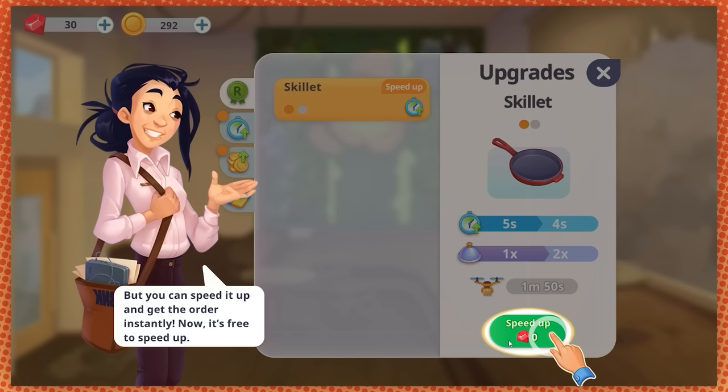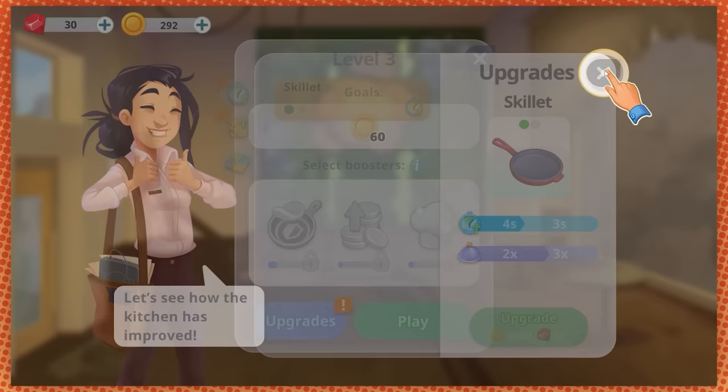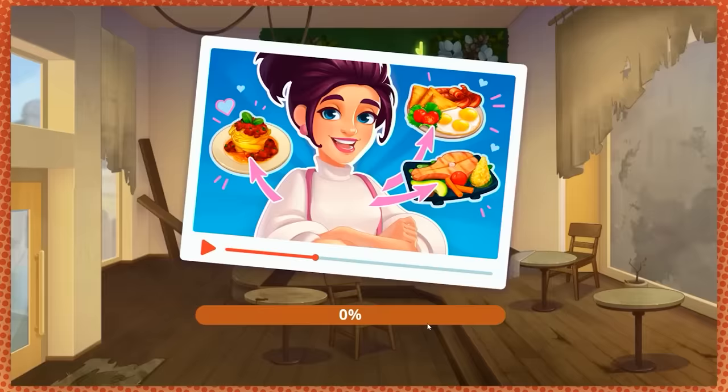You can speed it up to get the order. Okay. Yay. Who is this person? I think she's the delivery sales person. Oh, she has a messenger bag. I see. She does have a messenger bag, which lends an air of professionalism. Yes. Now skillets can cook 2 fried eggs. Oh, wow. Okay. Wasn't it already doing that? It was just one.